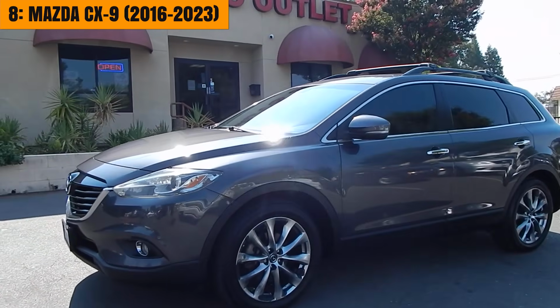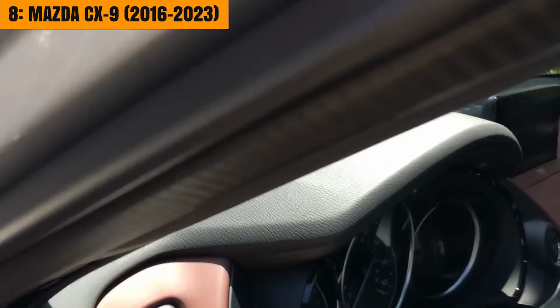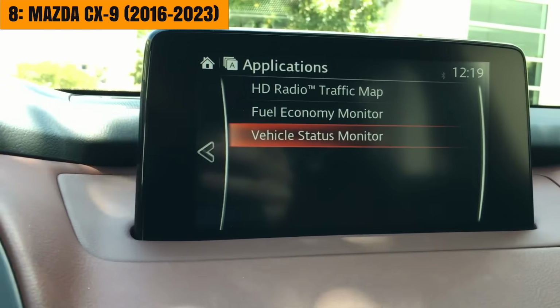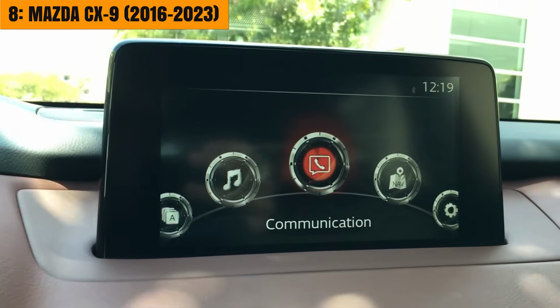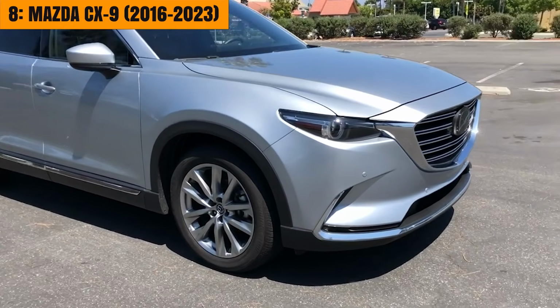Inside, the CX-9 punches well above its price point. The cabin materials, real aluminum, genuine leather on higher trims, and soft-touch surfaces rival luxury brands. Mazda's infotainment system with rotary controller is intuitive once you adapt, and the optional Bose audio genuinely sounds excellent.